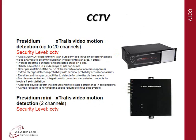The Presidium is a rack mount box that starts at 2 video channels, and can work its way up with plug-in modules up to 20 channels. If you want more than 20 channels, you just duplicate the box and start again. The Presidium Mini has exactly the same technology, but it is limited to 2 video inputs. So for the small installations, or where you want this to be as close to the cameras as possible, the Presidium Mini is a good alternative.